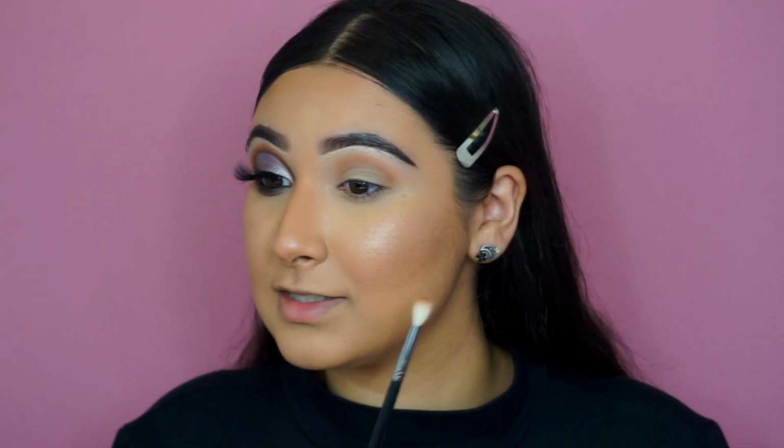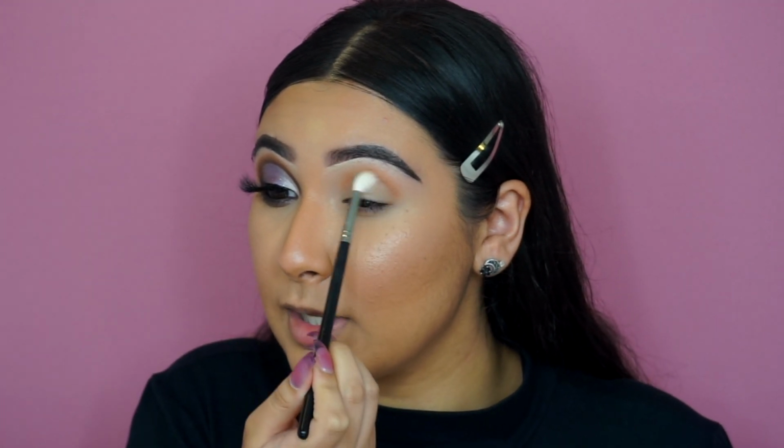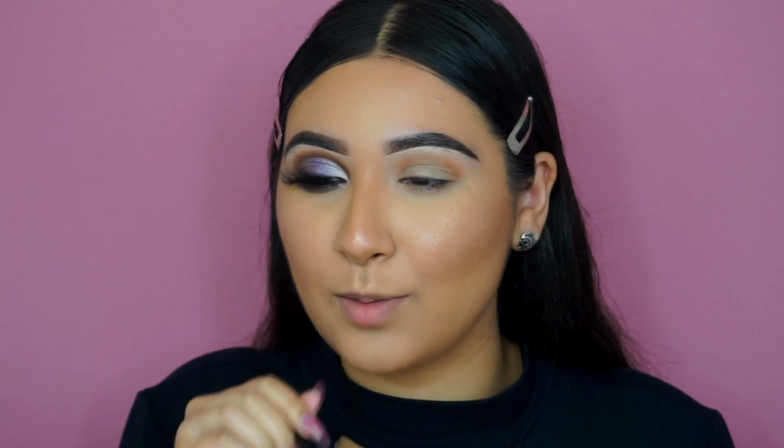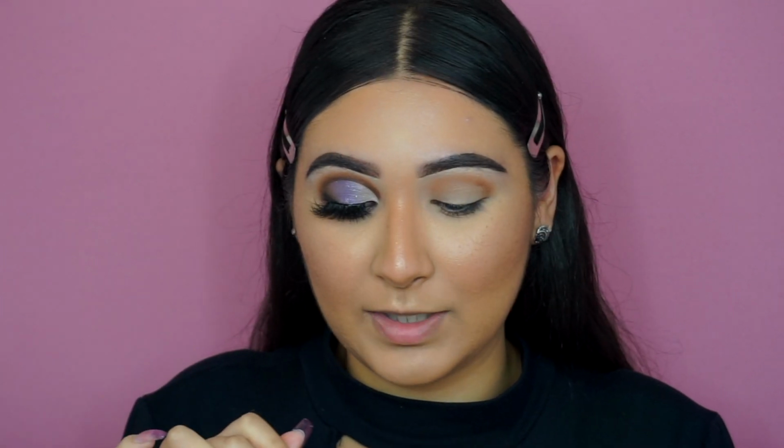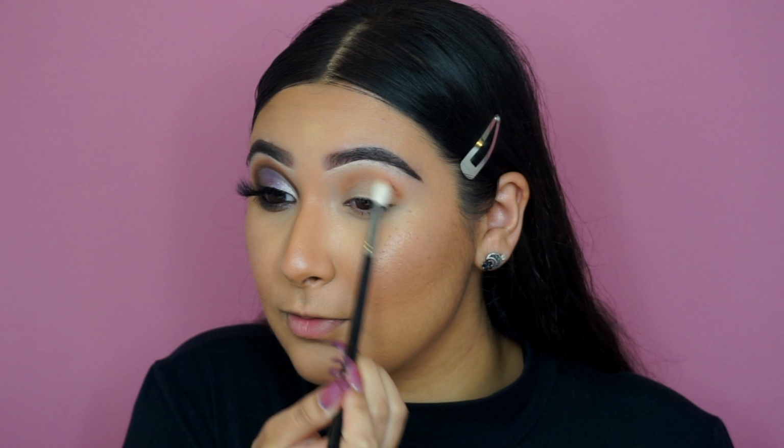But as you can see with this palette and the shadows, you really don't need to do that much work because it's totally pigmented. I mean, look at this. I only tapped my brush twice, and I wouldn't even say that the second tap was that hard. I didn't pick up that much product because I really didn't need to. So look at that.